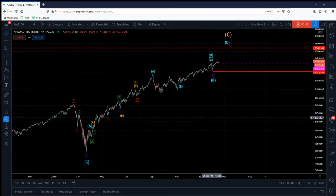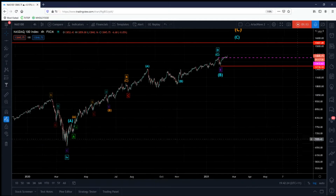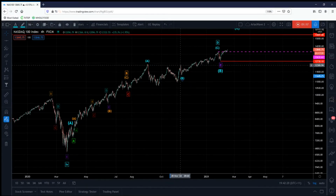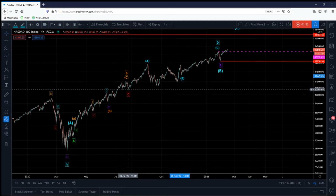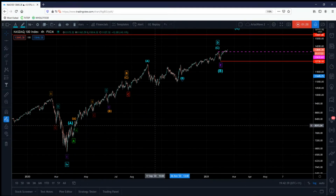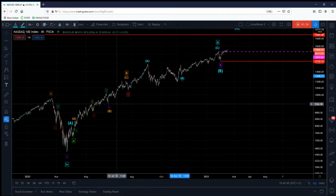Now, to think that maybe the E wave was this small, is that really unusual? I don't think so. If you look at this E wave right there, that was also fairly small. That C wave there was fairly small. That E wave there was fairly small. All the moves in this market tend to be fairly small in size. I suppose there's just a lot of upward momentum.